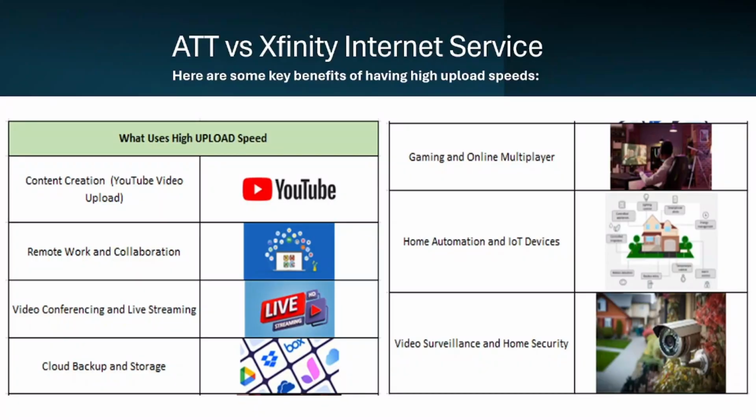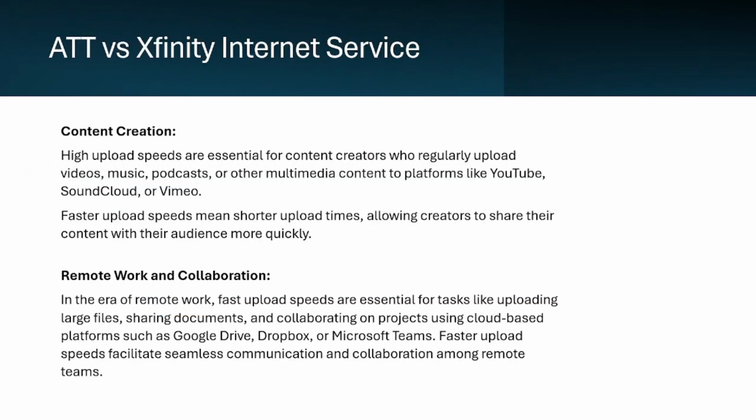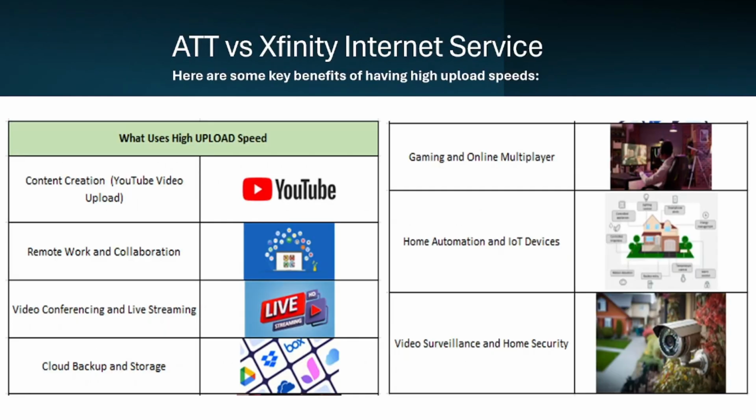Here are some key benefits of having high upload speeds. High upload speeds are essential for content creators who regularly upload videos, music, podcasts, or other multimedia content to platforms like YouTube, SoundCloud, or Vimeo. Faster upload speeds mean shorter upload times, allowing creators to share their content with their audiences more quickly.